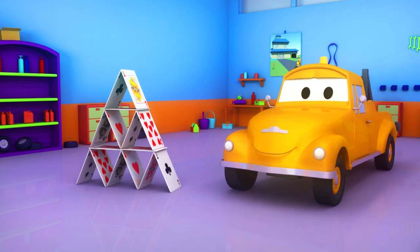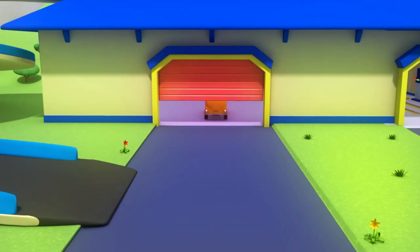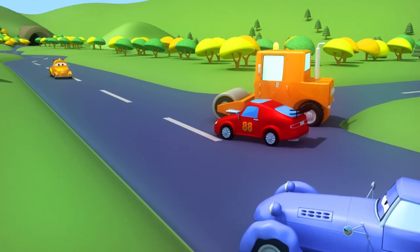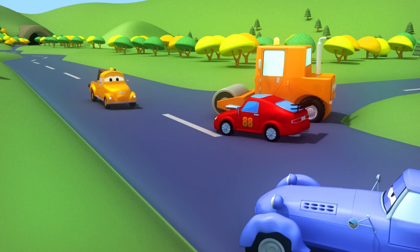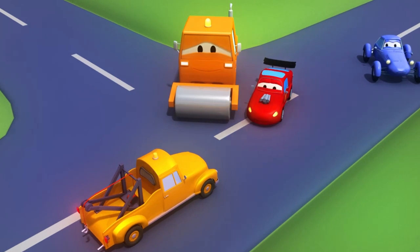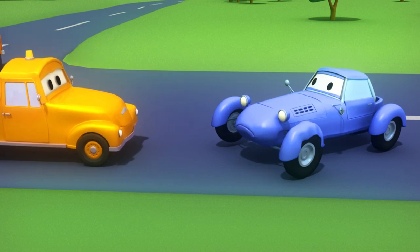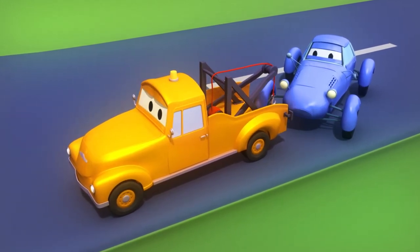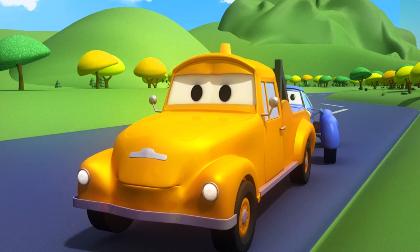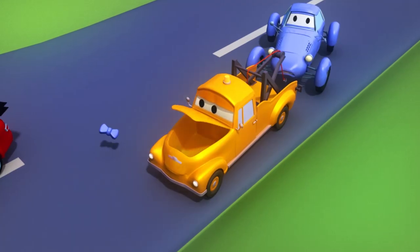Hey, Tom. Katie's had an accident. Can you come and help her right away? Here he is. You guys really should have been looking where you were going. Don't worry. Tom will fix you up. Wow. Katie's bow fell off in the crash.